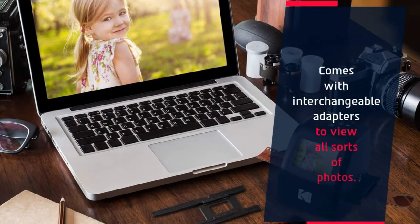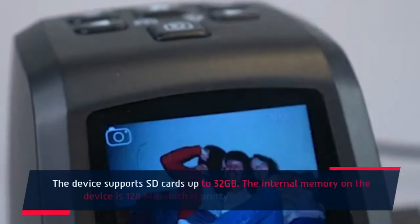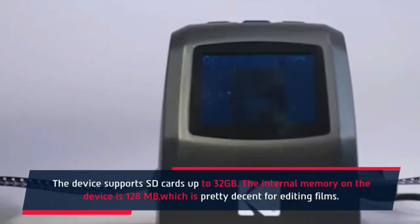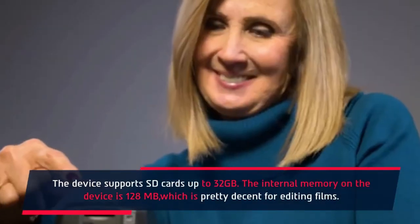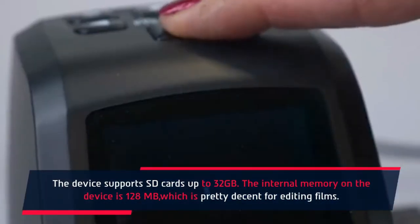It comes with interchangeable adapters to view all sorts of photos. The device supports SD cards up to 32 GB. The internal memory on the device is 128 MB, which is pretty decent for editing films.